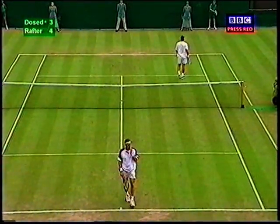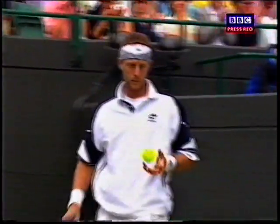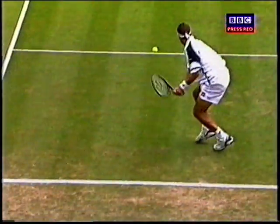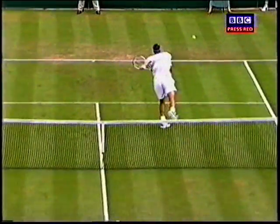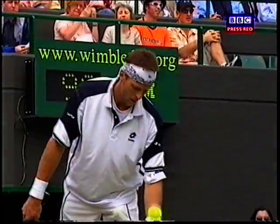Too good. Cool as you like. 15 love. How Dosedel got that ball up, over, and back down again in such a short space, it's extraordinary.